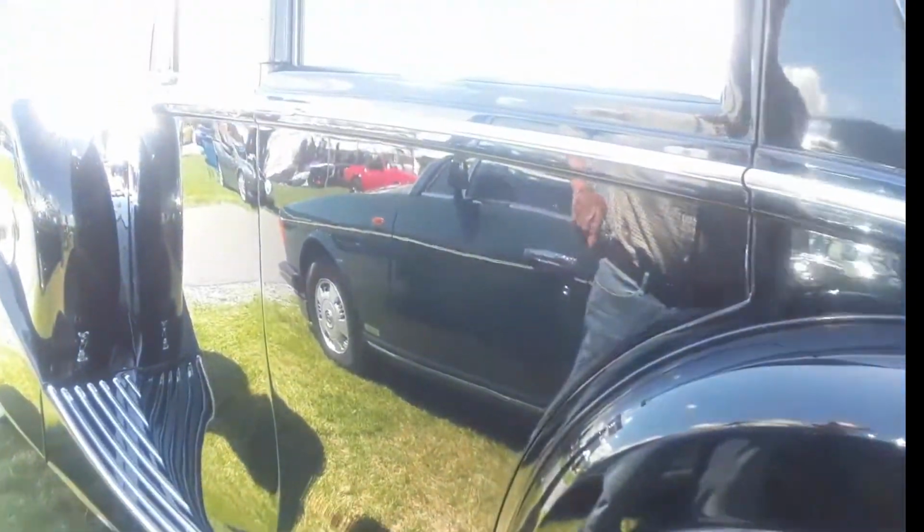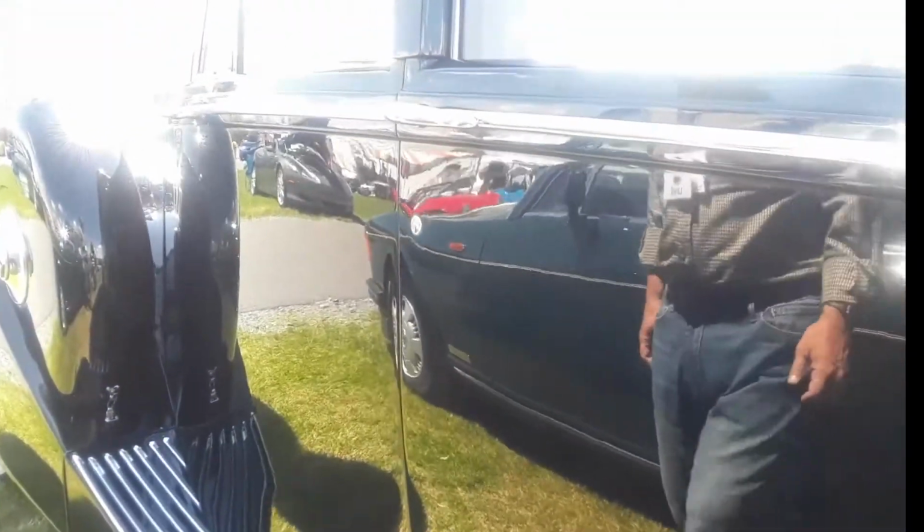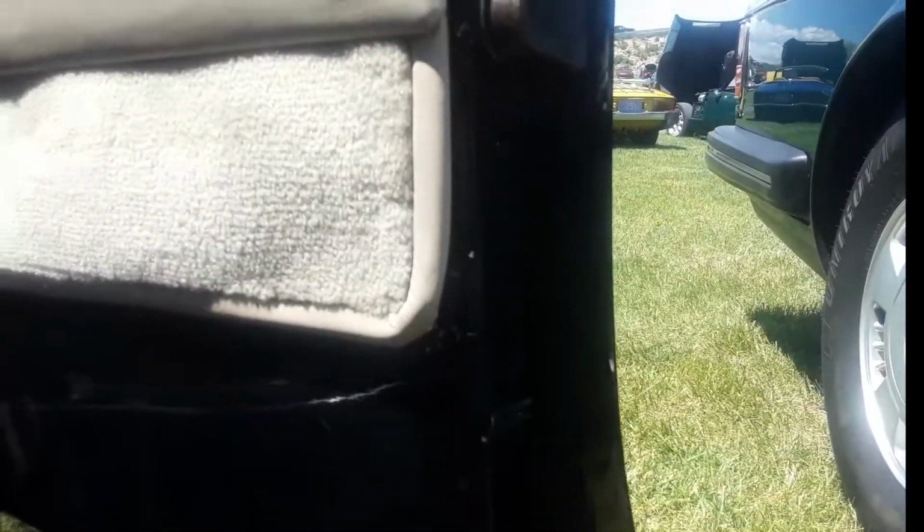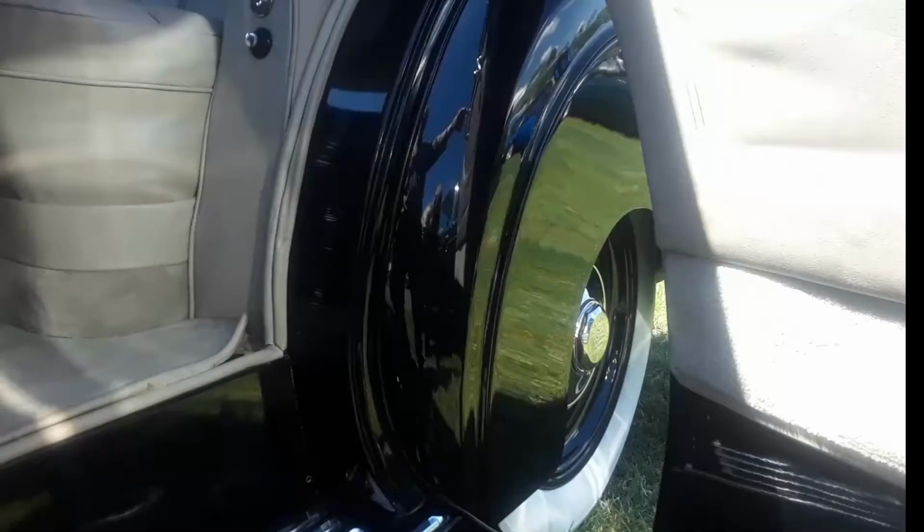Yeah. That was nice. Now, when you open the door, you won't see wood, of course. You'll just see metal. Yeah, you see the way how the edges are all metal. Yeah. And look at the way how that flares down. Yeah. The fit and finish is beautiful.